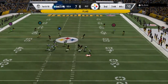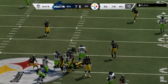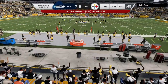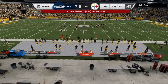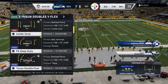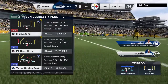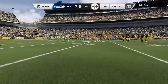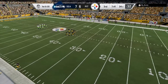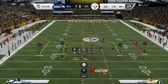Now Wilson, eluding the pressure right. That is Wilson hit. It's loose. It's out. Fumble. But I believe a Seahawk was able to get a handle on this, so this will remain Seattle ball. Backed up here with a first and 20 now after the holding penalty.